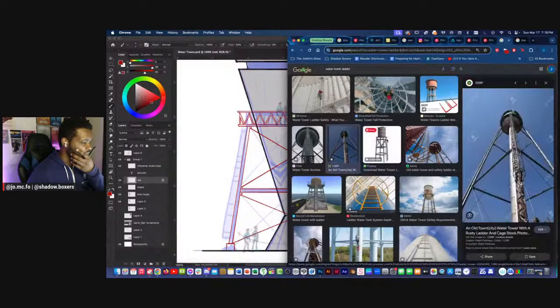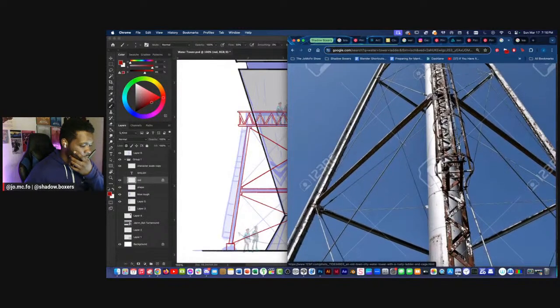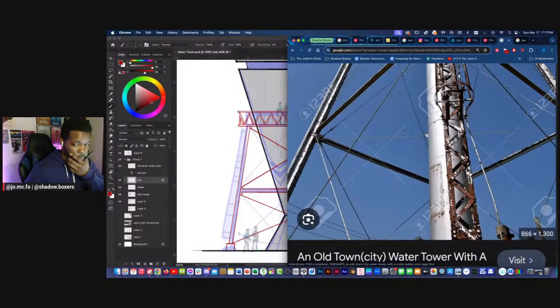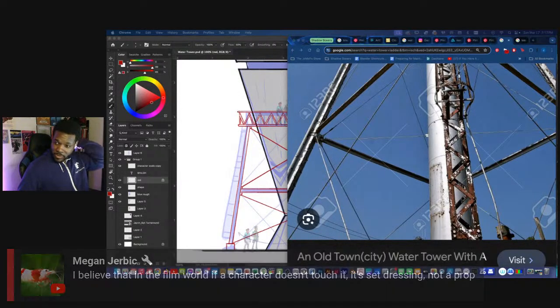Some of them are those basic ladders. Here we go. Here's something. Let's see. I believe that in the film world, if a character doesn't touch it, it's set dressing, not a prop. Oh man, now Megan, you just opened a whole new can of worms.